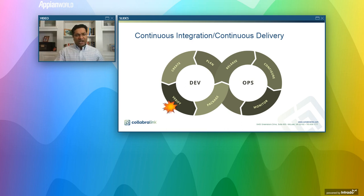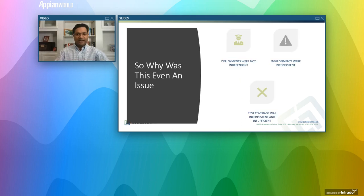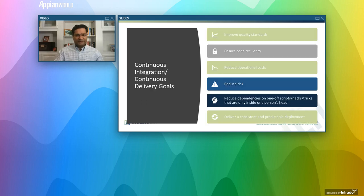The automated test cases are not independent, so we're not able to run them in each environment. The packages become a challenge when the developers don't know how to use version control. So every package had to be manually touched, and when you touch processes manually in a CI/CD, that totally dilutes the effectiveness of the CI/CD pipeline. Some of the challenges that we saw in this legacy environment are not surprising. The deployments were not independent, environments were all inconsistent, and there was a lack of test coverage between the environments.